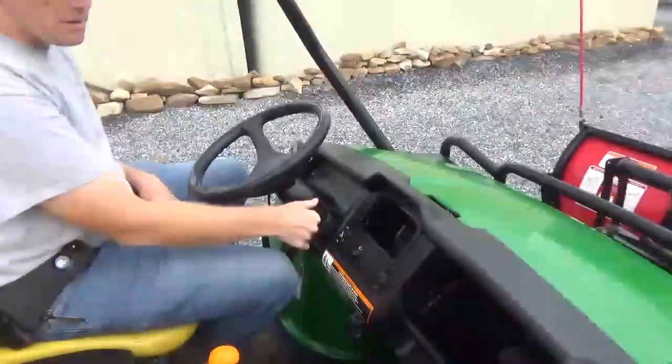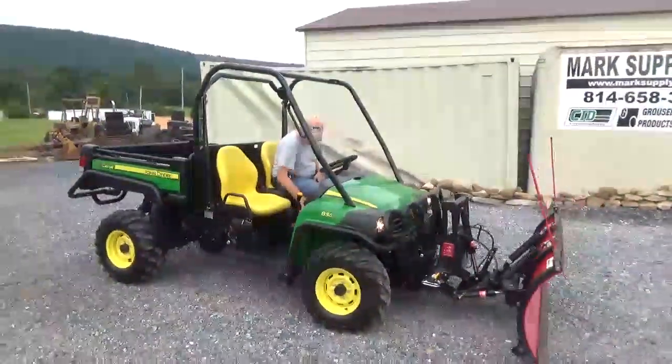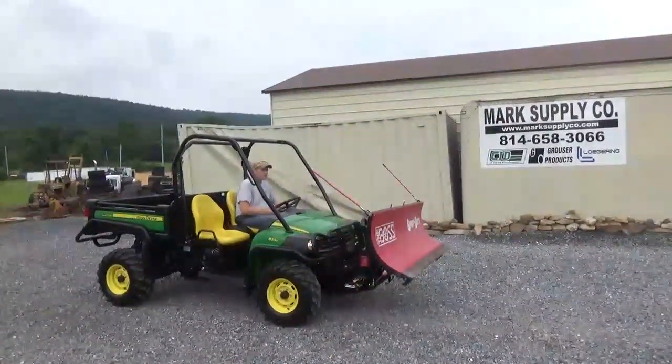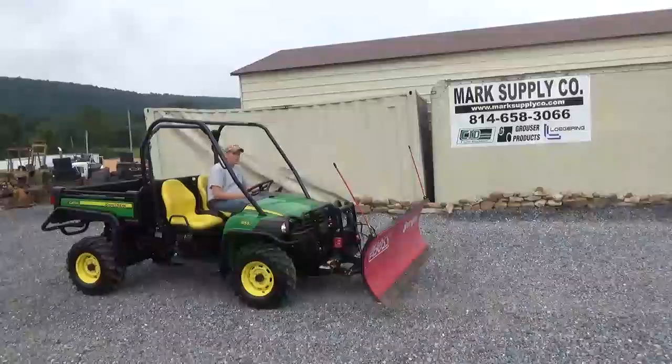Okay, it's time. We'll go ahead and fire this thing up, run around, and show you the motor. We'll start out in low range first. You can see how nice and high that blade lifts, so you wouldn't get hung up.